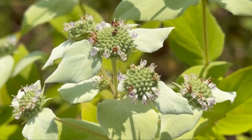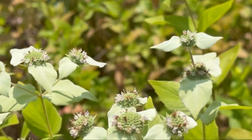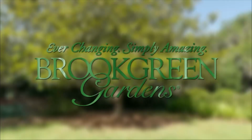But even though it is in the mint family, Lamiaceae, it doesn't spread as aggressively as a true mint does, but it does tend to get a bit of a spread. But it is a wonderful native plant that I think everyone should have in their garden. But if you don't, come here and see it in ours.